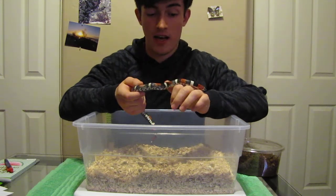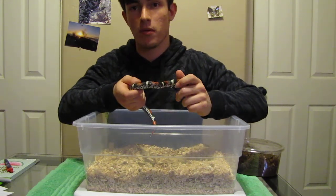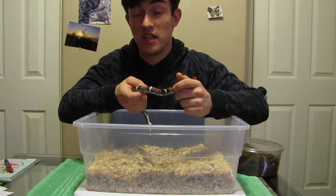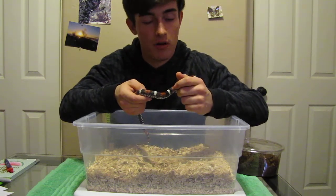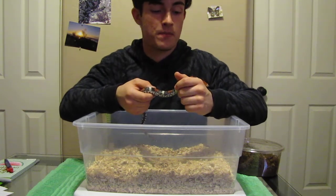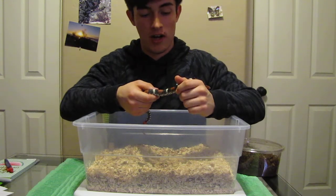Honestly, I found out he was actually an import from Europe from the person I bought him from. So that makes me even more excited because that just increases the chance of something interesting popping out of this pairing, because they're completely unrelated, which means there's just a higher amount of genetic variability.